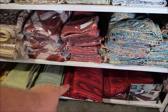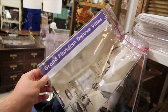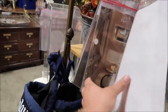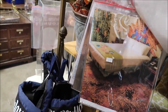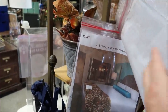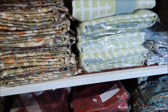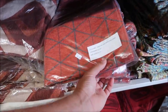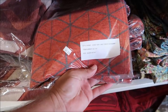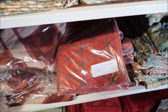Down here are the Pirates of the Caribbean rooms again. Oh, they actually have the little artworks to show you every single one. Grand Floridian, Disney's Grand Floridian. What's this? Oh, Art of Animation. That's the Lion King room. Saratoga Springs, the Contemporary, and they're like $20 a piece. And there's so many. Some of them are brand new. Brand new, never even used. Disney's Bay Lake Towers bed scarf, $40.